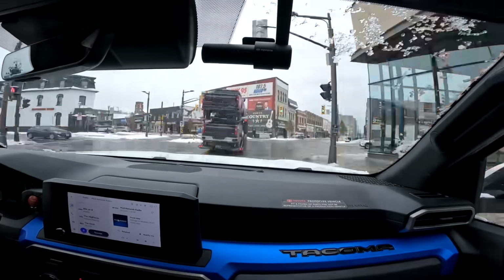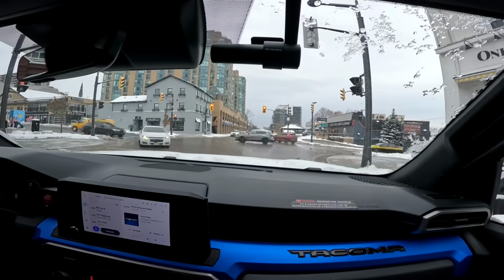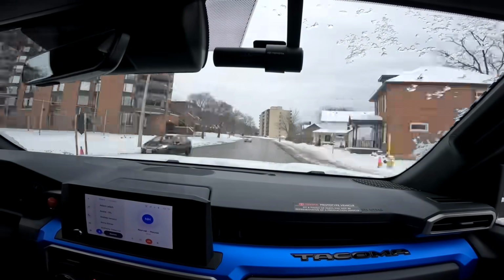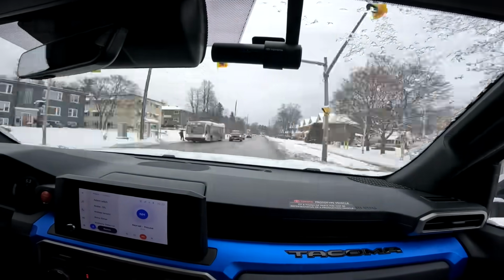But I was also on a secondary highway, which constantly was going through small towns, so hitting stop signs and stoplights and stuff like that. So it was a nice mix, a decent mix. A little more highway, but a decent mix of driving. I'm back here at the gas station now.